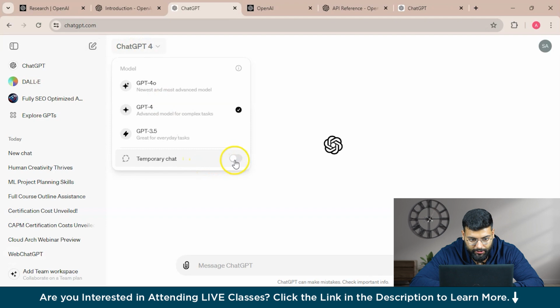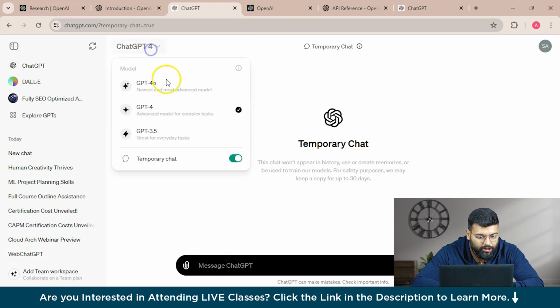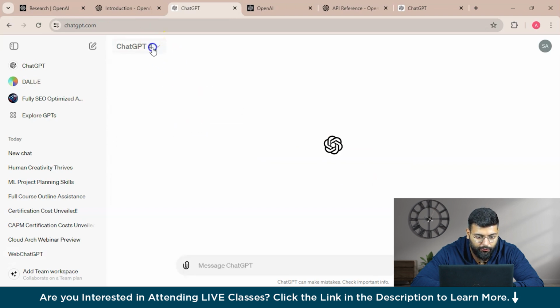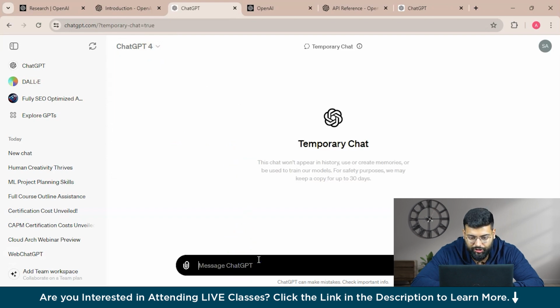Then we have a feature that is temporary chat. As we have discussed about ChatGPT memory, it stores memory when you write a prompt like, remember, I want all my responses to be tone specific and emphasizing. It will store this in the ChatGPT memory section and use it for the upcoming responses. If you don't want ChatGPT to store this as a memory, you could use the temporary chat section here. You just have to click on the ChatGPT 4 drop down, and here we have temporary chat. You just enable it, and here you can have a chat with the GPT-4 model, and it won't be storing any memory regarding this chat.